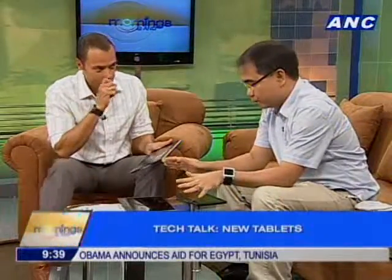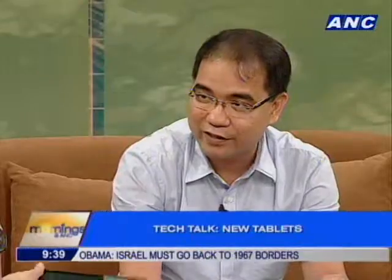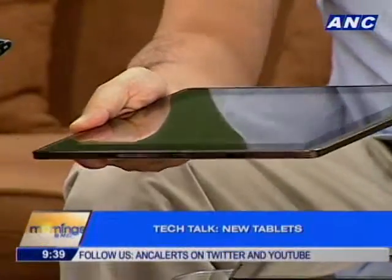But there are some features unique to each of these tablets. What are some of your favorite features? They both share the same OS, so they almost have the identical experience when you play with them. The difference is that the Acer is heavier. But the size is almost the same, even the backs. So it really depends on the user's preference.